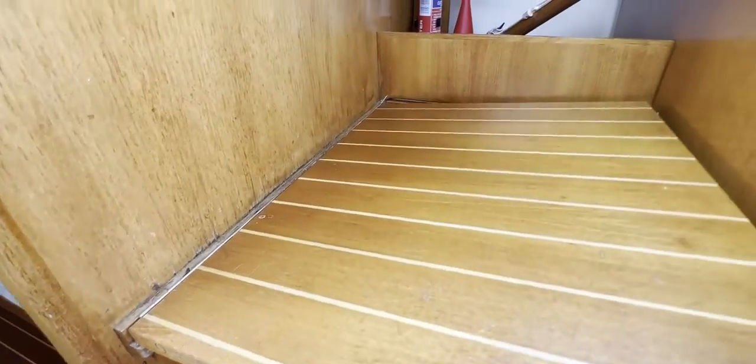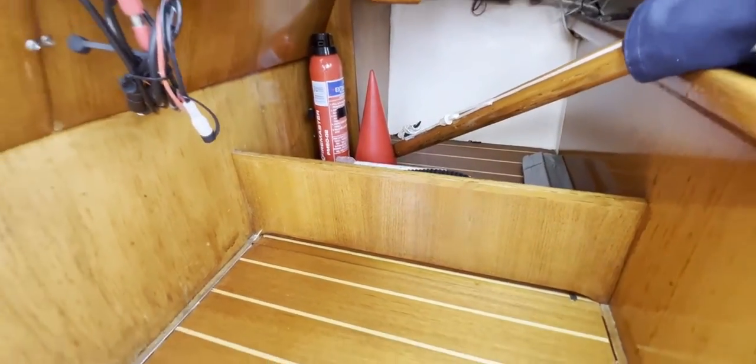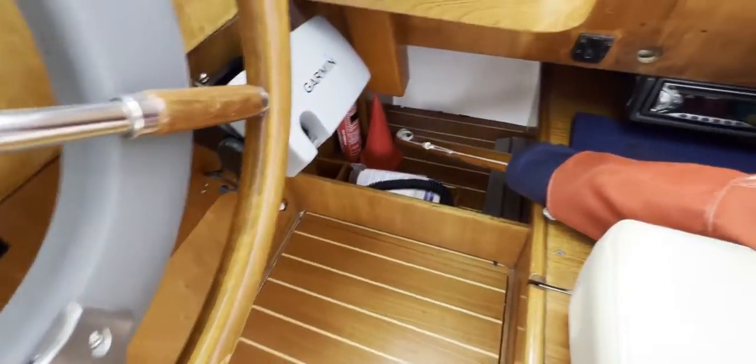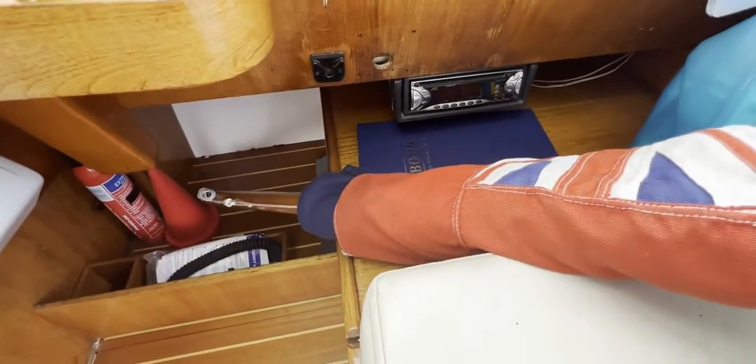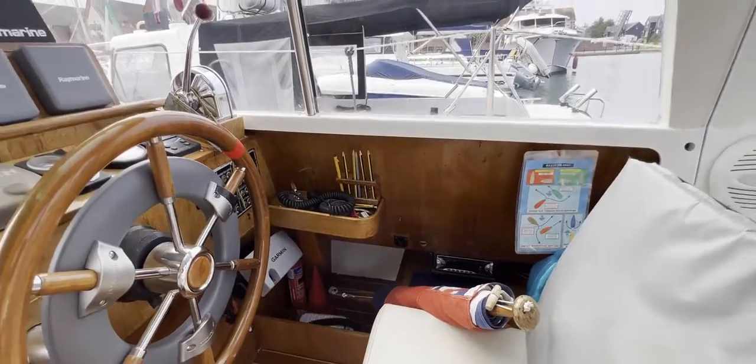So this boat is rammed with storage, and even outboard of there we've got a nice big fiddle shelf there for all your bits and pieces. And after that, we've got the stereo fitted on a shelf there. Very nice indeed. Now, before we go any further, I'll just stop to look through the windows.